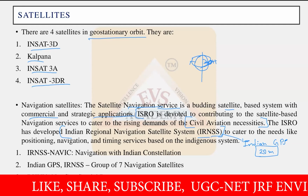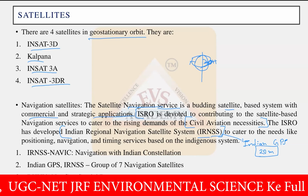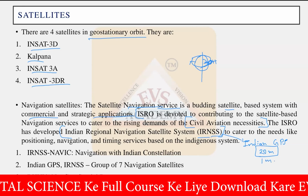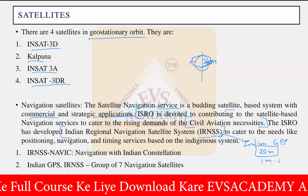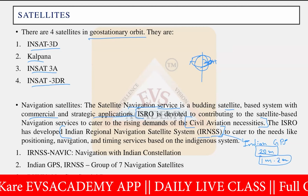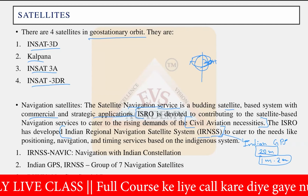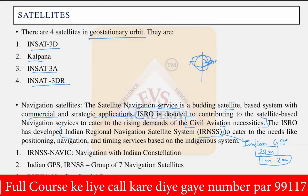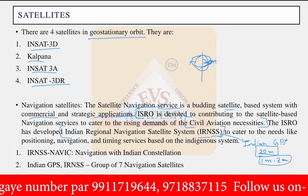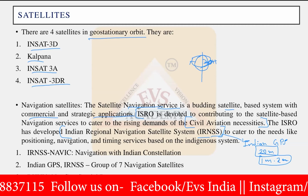But in the IRNSS system, we have an accuracy of 1 meter or 2 meters. This is already achieved by India, and it covers a very wide range of India and the Indian border region, including China, Pakistan, Sri Lanka, Bangladesh, Myanmar, all these neighboring countries, a big portion of them. Those are not fully covered. Small countries like Bangladesh, Bhutan, Nepal are fully covered, but countries like China are half covered by the IRNSS system, that portion of China which shares the border with India.